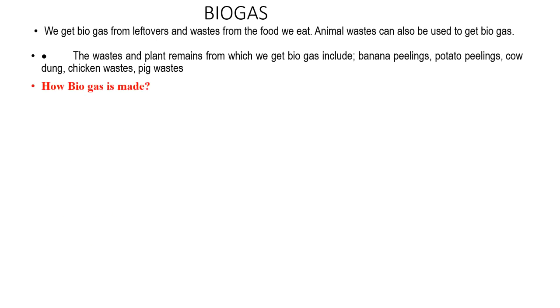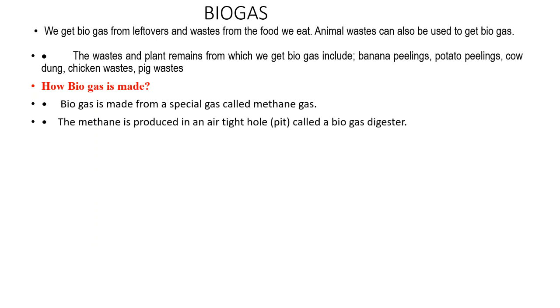So looking at how biogas is made. Well, biogas is made from a special gas called methane gas. This methane gas is the gas which is used as fuel, when we use it in Bunsen burners, when we use it in cooking stoves. The methane is produced in an airtight pit called a biogas digester, as you had seen in the previous slide. The fecal matter is deposited inside, and later on the gas, after decomposition, which is methane gas, is taken off to the stoves and used as fuel, whereas the remains are taken to the garden to improve the crop yield.